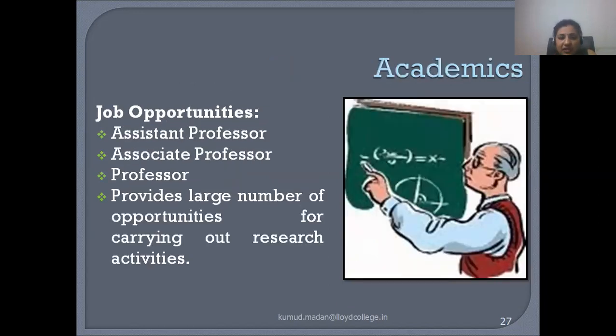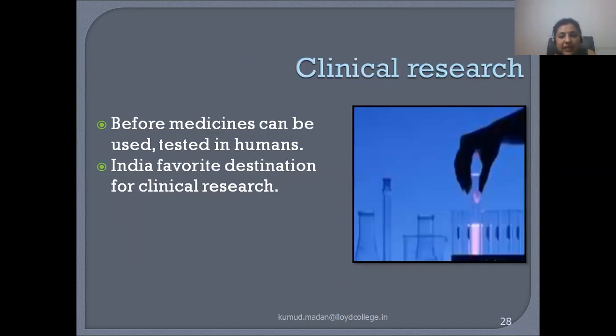Academics, teaching. Once you enter into academics, you can be an assistant professor, associate professor, and if you grow, you can be a professor as well. And in teaching, you are doing good to so many students at the same time. Besides that, teaching provides a large number of opportunities for carrying out research activities because you guide the scholars, the research students, or the researchers.